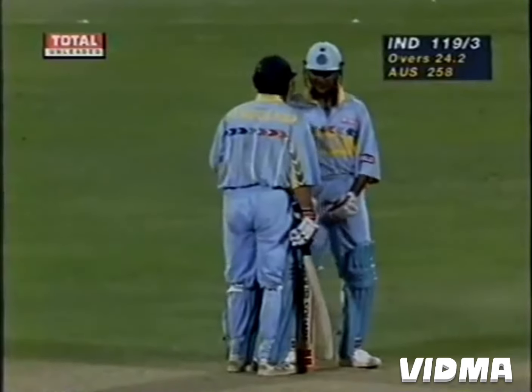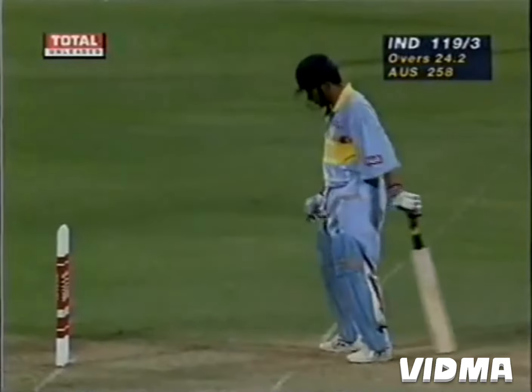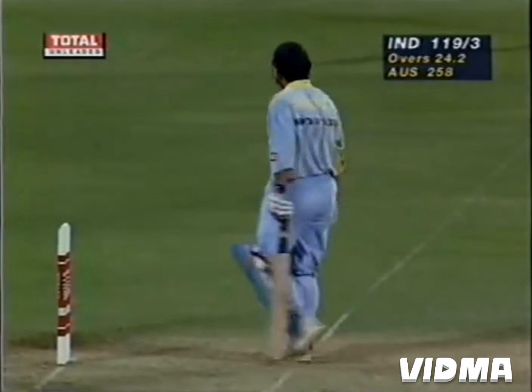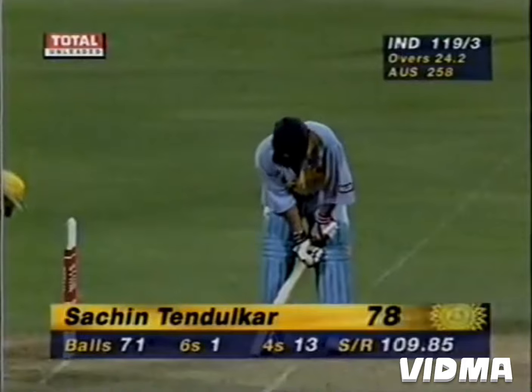Short ball by Warne, and Sachin Tendulkar quick to pounce on that, going right back onto his stumps and pulling it through mid-wicket for four runs. His 13th boundary. And that's very positive footwork there. Very quickly into position. The ball short, but Tendulkar moving back and across, and therefore finding the entire onside field to play it.